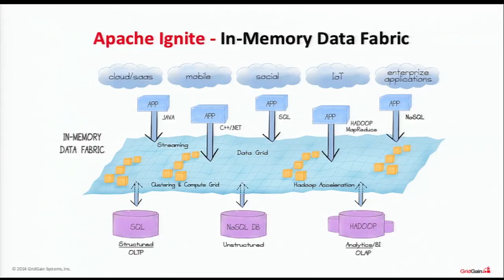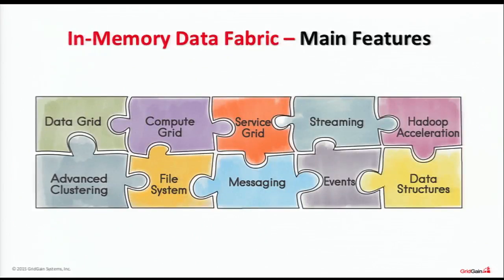And the reason we call it a fabric is this. From the beginning of our project, we thought that in-memory computing is not just a single point. It's not just a single key-value store. It's not just a processing engine. It's an idea of keeping data in a partitioned way in memory, and then once you have that data, you can have all the different types of processing on this data. That's what we developed in Apache Ignite. It's what we call a fabric. It's a multi-paradigm processing framework, if you will.